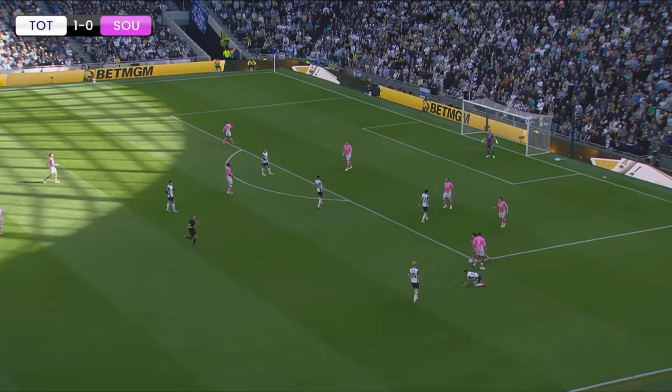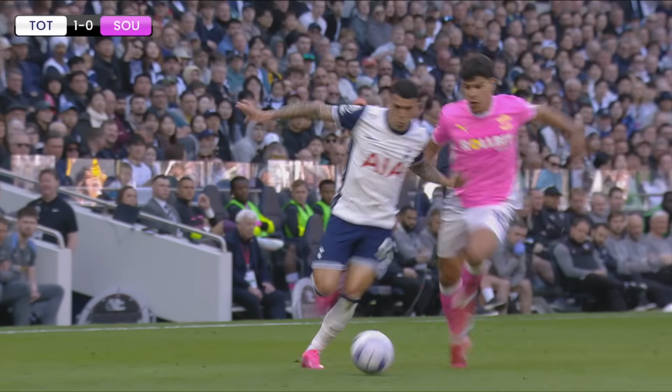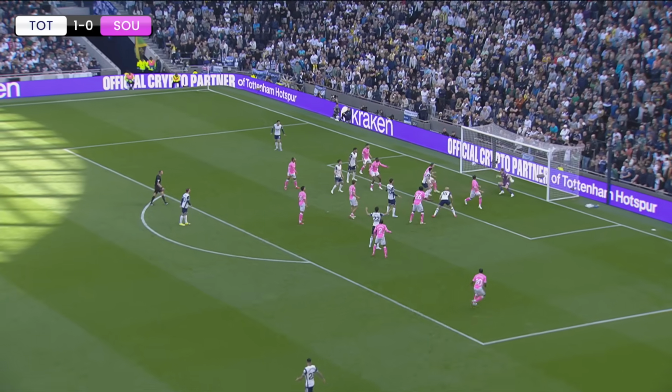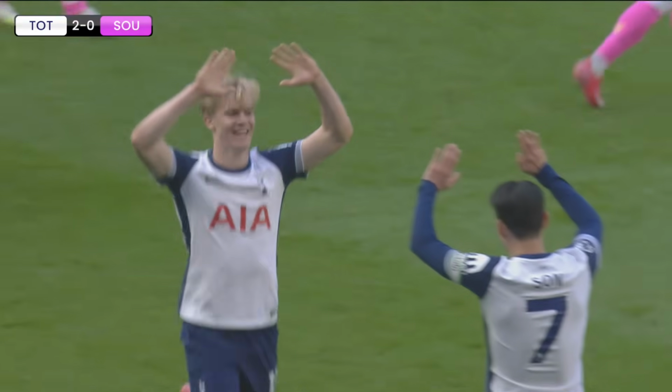The Spanish player drives down the right, gets dragged down by Fernandes. No yellow card. 33rd minute, free kick for Porro out on the right again. They've been dangerous, especially with Romero. The ball goes up to the back post once more. It's nodded down, and that's 2-0. And Bergvall has his first Premier League goal.